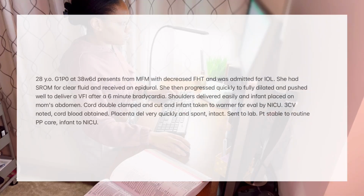And then we have placenta delivered very quickly and spontaneous, intact. Sometimes you could have the placenta be trapped in the uterus. So I think those codes are like 073 or 072 something. I can't remember. But this one was delivered quickly and spontaneous, and it was intact.